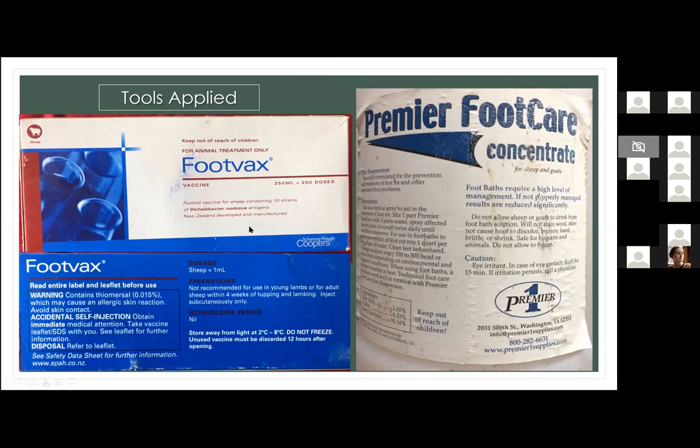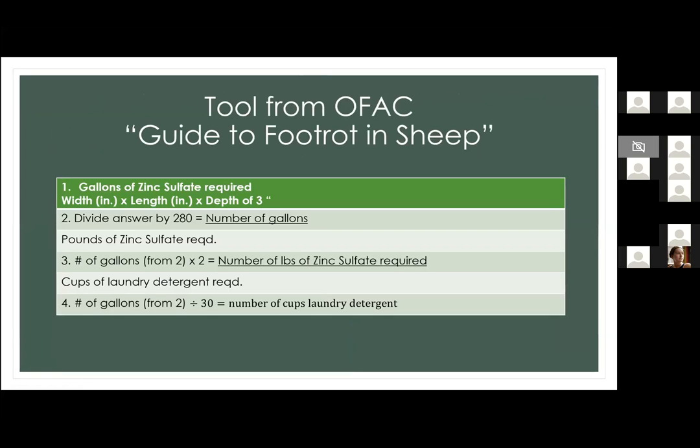This is just the box the vaccine comes in, and this was the zinc sulfate solution we were using. I'll give this to you. We won't spend time on it, but there's a group in Ontario that did the math on how to figure out how many gallons of zinc sulfate you need to mix based on the size of your foot bath. That has been kind of a helpful tool.